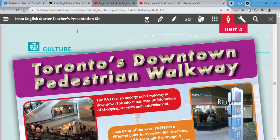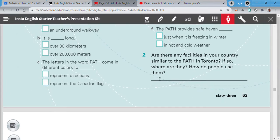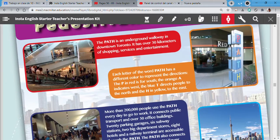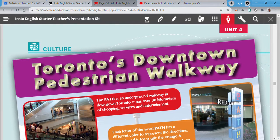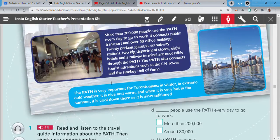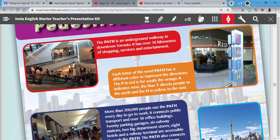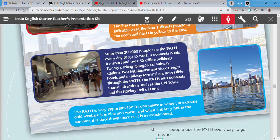Okay, class, we're going to continue with culture, Toronto's downtown pedestrians walkway. This is on page 63. Let's remember, in unit number 4, and I repeat, the topic is about culture: Toronto's downtown pedestrians walkway. First, this is a topic in which we have one paragraph and four pictures.